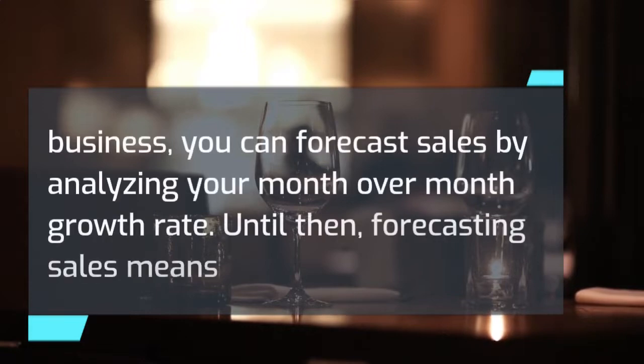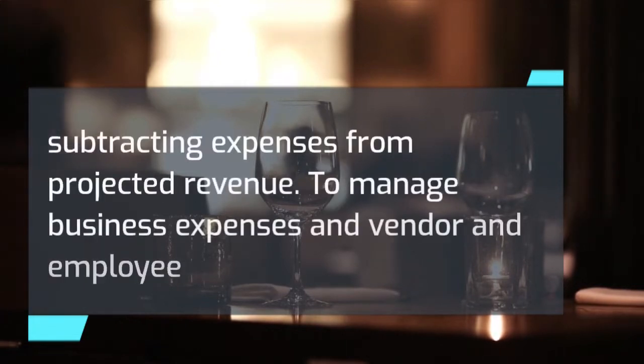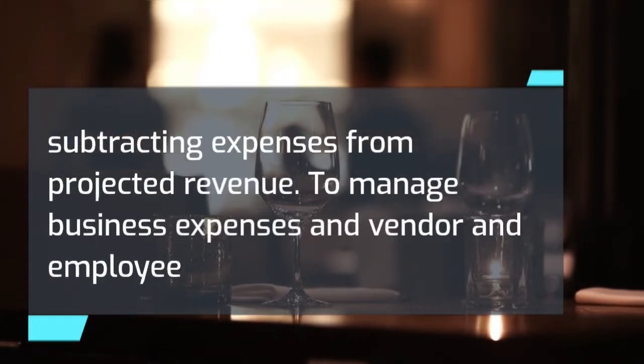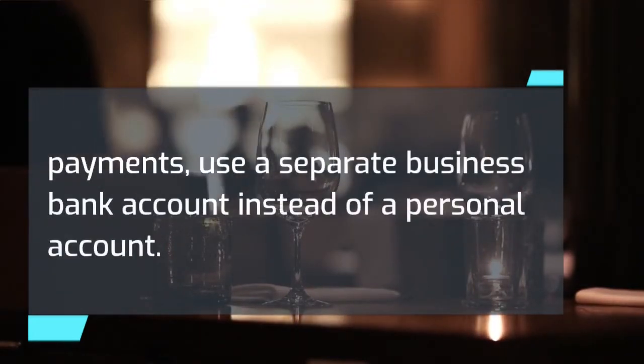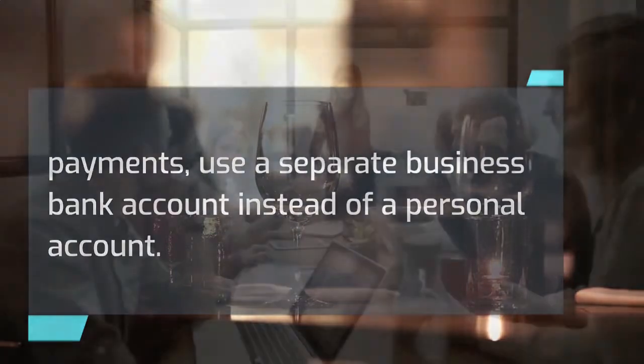Restaurant sales forecasting. Once you're open for business, you can forecast sales by analyzing your month-over-month growth rate. Until then, forecasting sales means subtracting expenses from projected revenue. To manage business expenses and vendor and employee payments, use a separate business bank account instead of a personal account.